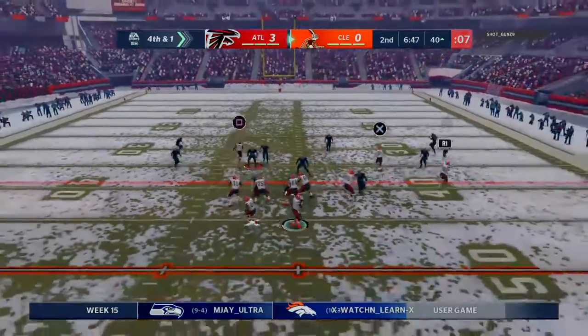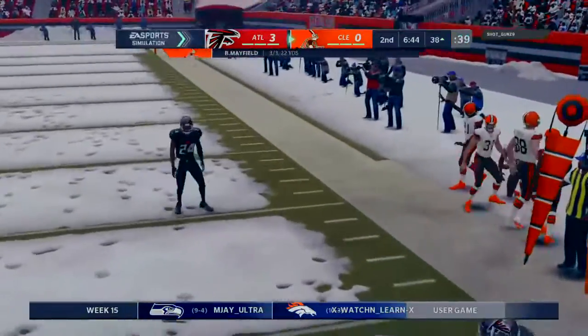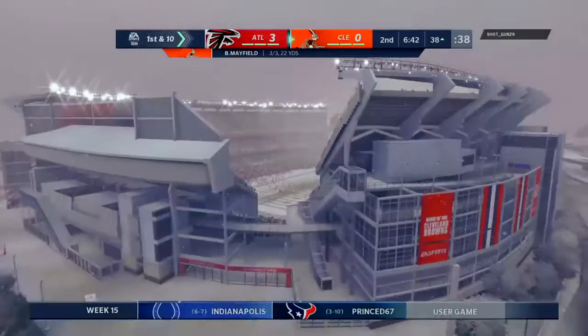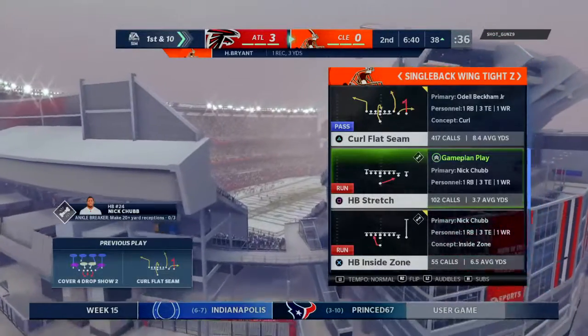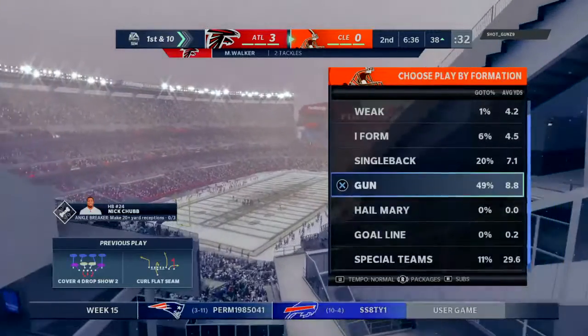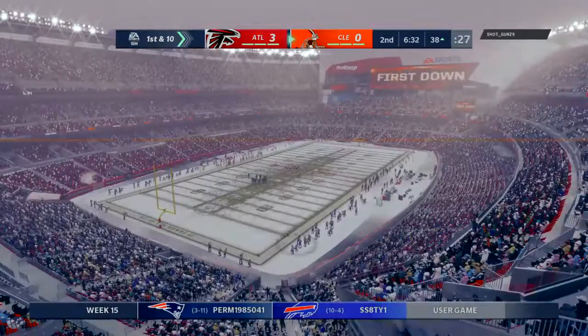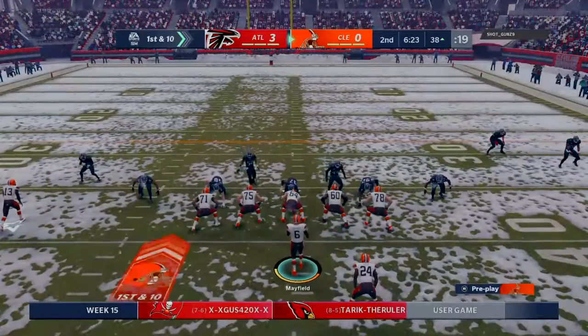Where's 52? Mayfield now. Watch the run. He completes it to Bryant. And he's going to have the 1st down at about the 38. Just a gain of 3, but they'll certainly take it as they convert on 4th down. So here's a 1st and 10 at the 38.